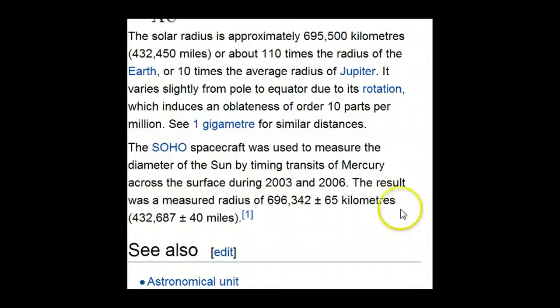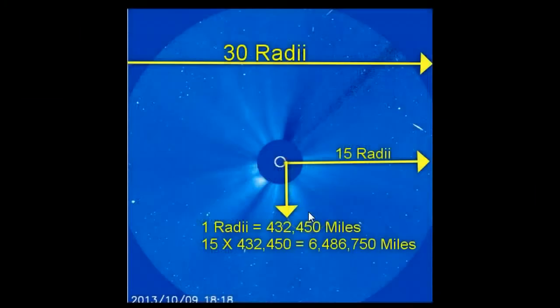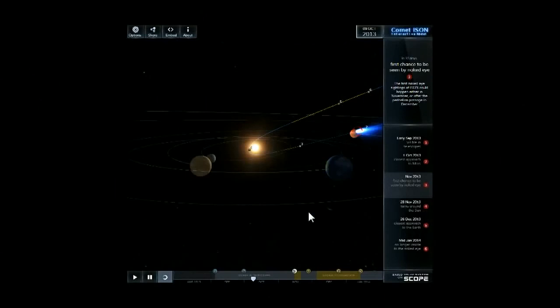But what you've got to remember, ISON's coming in from the right and leaving out of the right. So you've got to multiply 432,000 miles times 15 radii. That's where it's coming in. Is 6,486,750 miles. Remember, 6 million. All right, that's the distance that you see, times 2 if you scan across the entire LASCO C3 image. 6 million, okay.